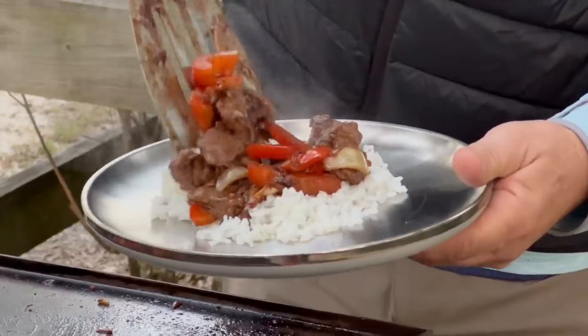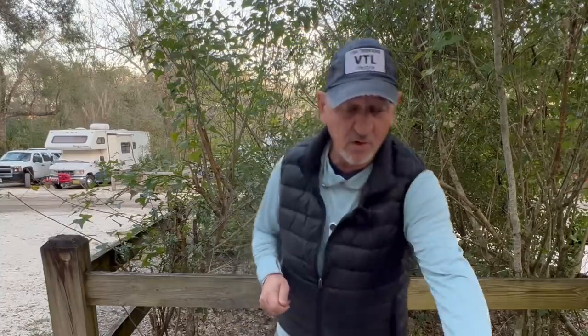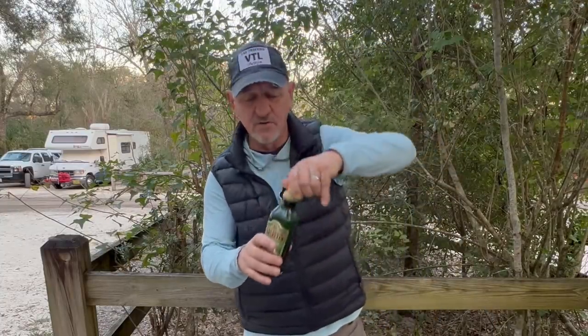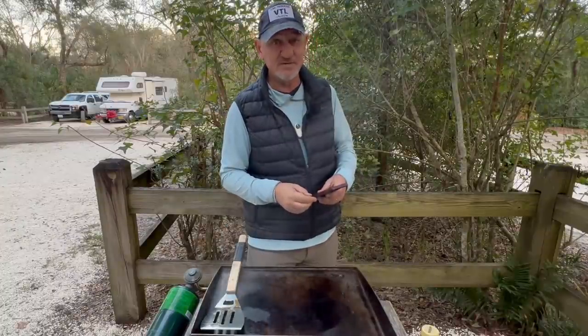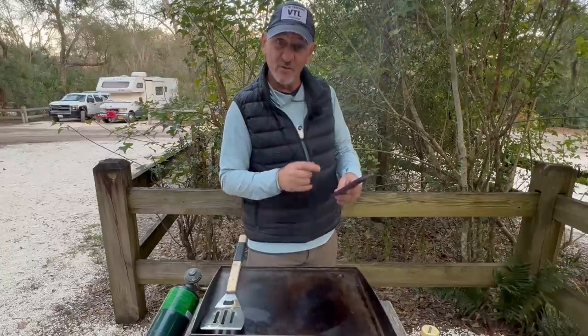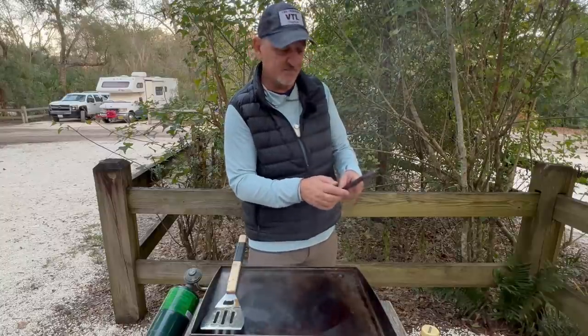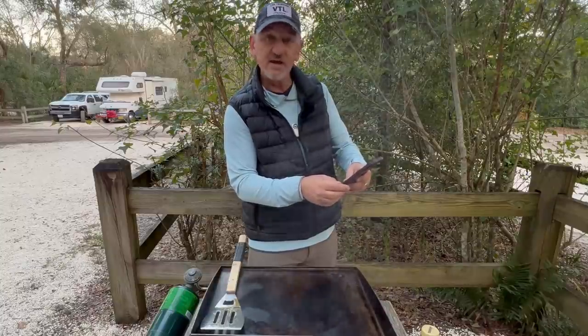Hi guys, tonight on the Blackstone Griddle, we're gonna do Blackstone spicy Asian steak bites. First thing we gotta do, throw a little bit of extra virgin olive oil down on the griddle. Before we went for a hike, we sliced up some steak, and now we have it marinating in some really good stuff. What is it? Some soy sauce, some pineapple juice, garlic, sriracha sauce, and some honey and oil.